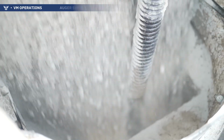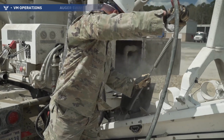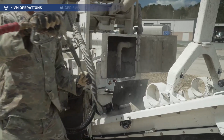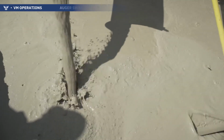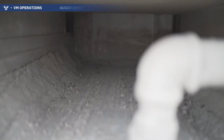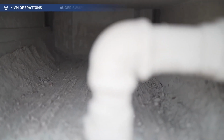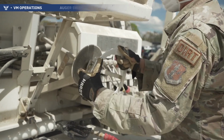Mix buildup. Monitor materials in the auger mixing bowl during operations. If the material gets too high, then add water from your emergency water tank straight into the mixing bowl to prevent the material from getting too thick. Gate position. If the gate gets stuck during operations, use the spud bar to tap the gate while adjusting the gate controls to restore normal movement.